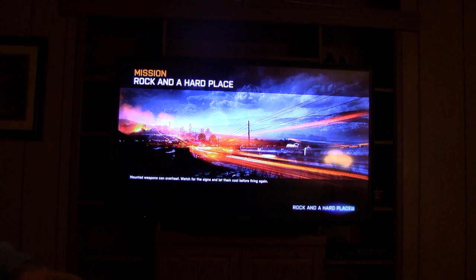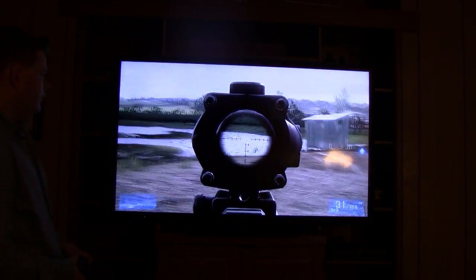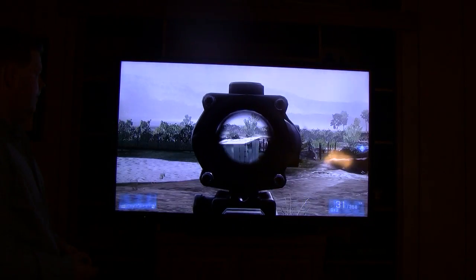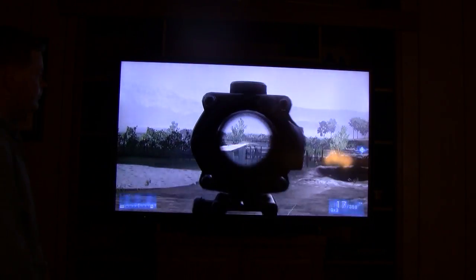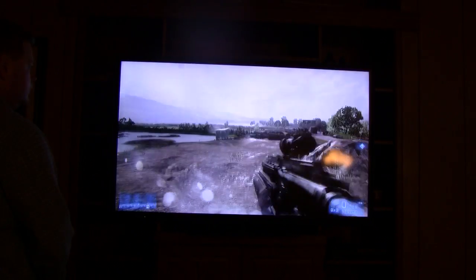But I'll just give you an idea of what things look like. I'm not really going to play right here. Show you what it looks like to sight through the gun and different things. And let me get up here. Okay, here we go. Here's what it looks like to sight through the gun. Okay, and there's what it looks like to die.